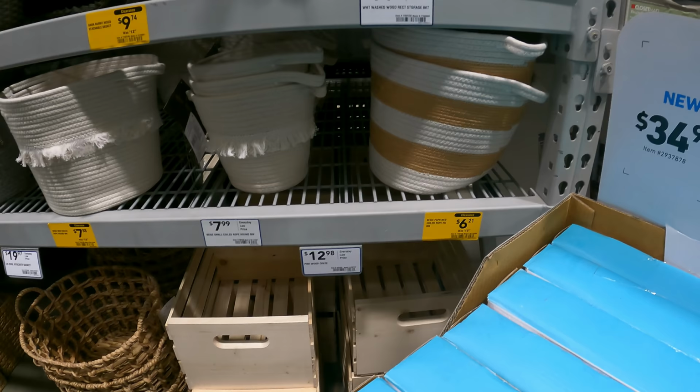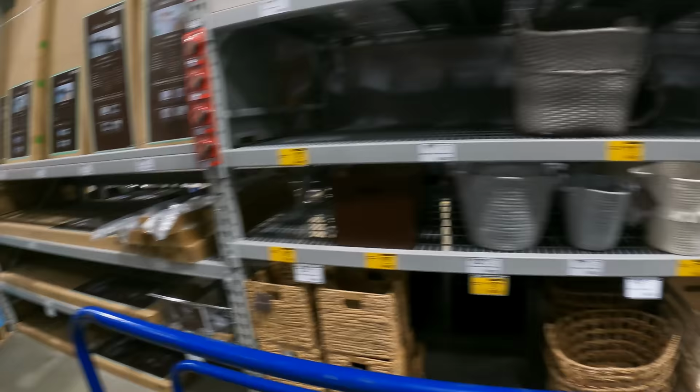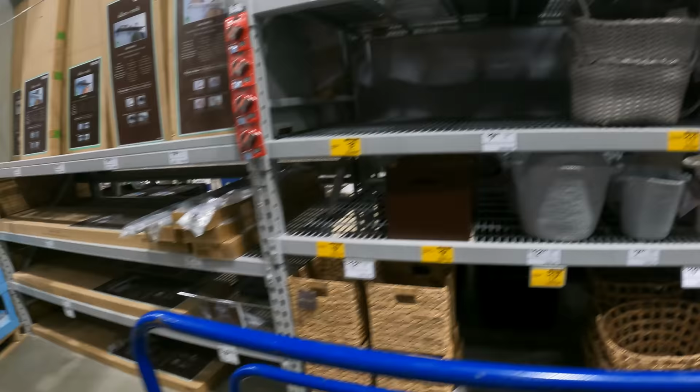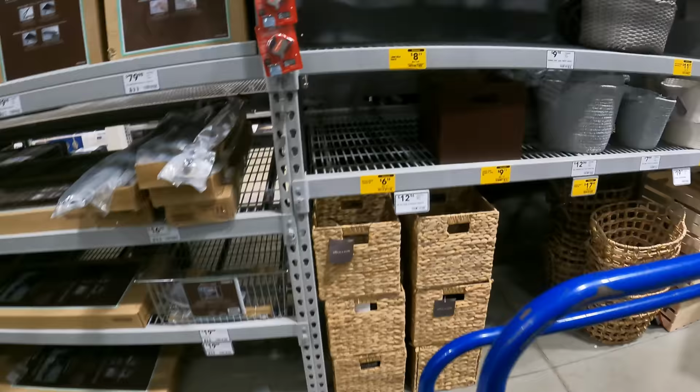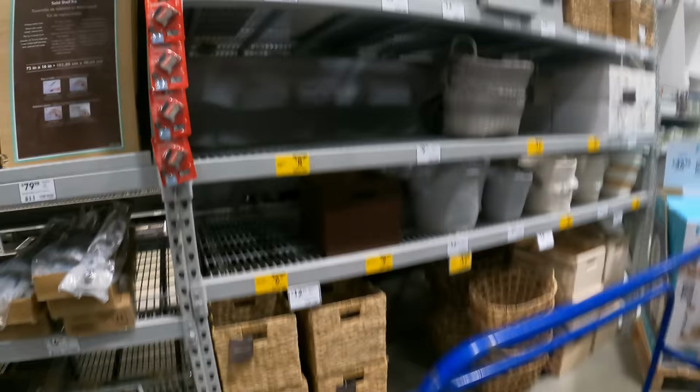All right, here we go. We got some of these storage containers. We're 13 down to 7. Not the greatest price in the world, but again, a lot of this stuff, we're just gonna keep an eye on. Now that I know this is here, it's something to look out for. These drop down to $1.50, things like that, when they're on their way out.